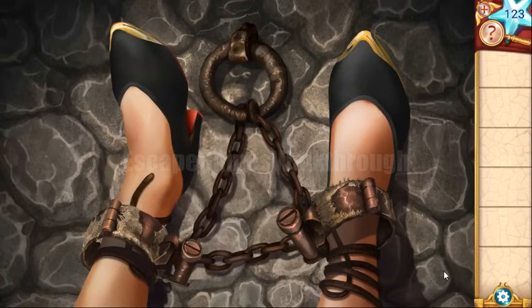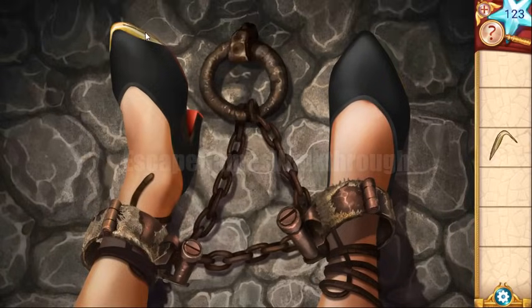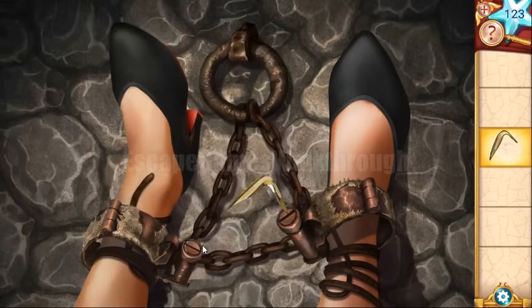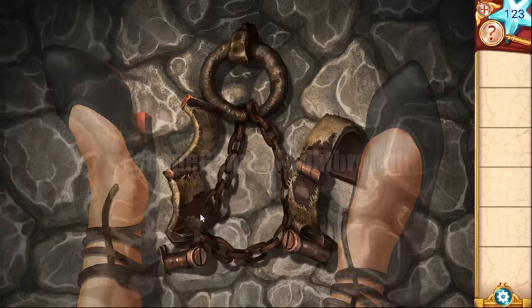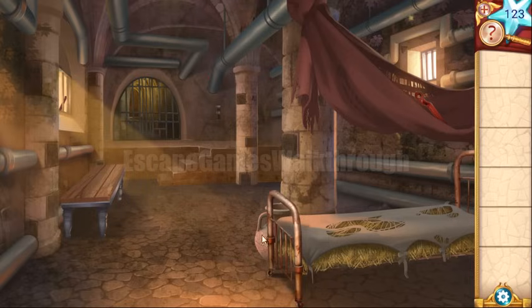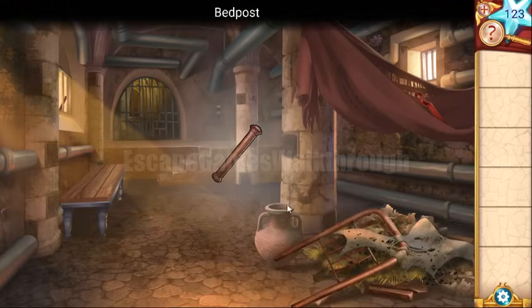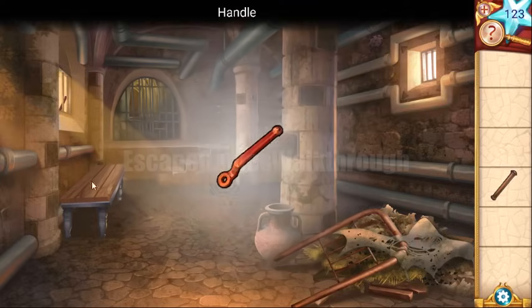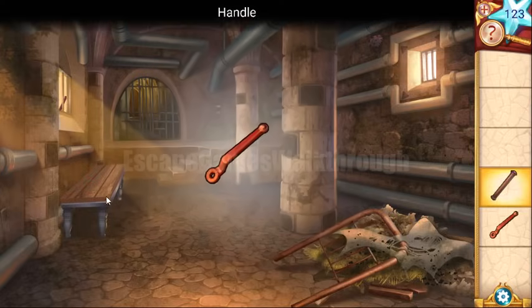Okay, so luckily these shoes have metal pieces that I can use to remove these bolts and free my legs. Okay, now let's demolish this prison. Take the bedpost, collect these handles all around here, and with this bedpost there's a lot of things to break.